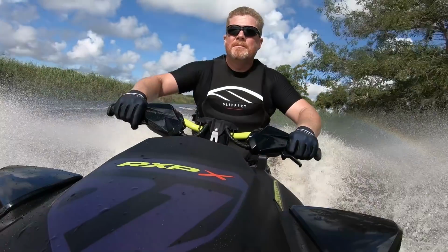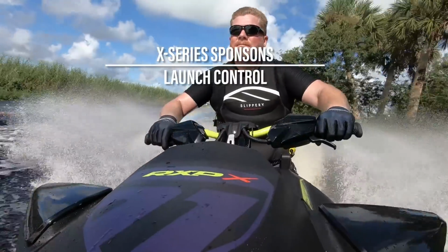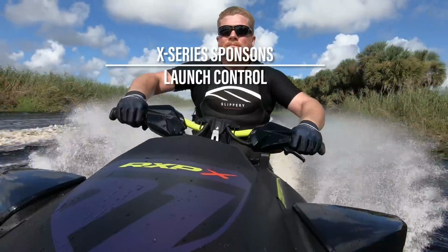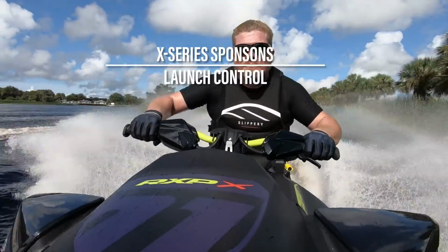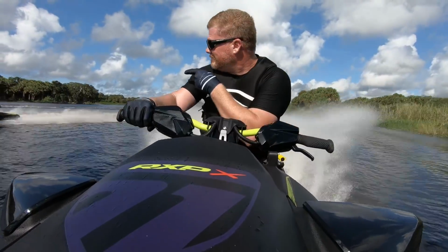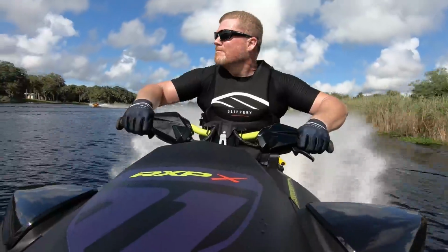While we mourn the loss of adjustable sponsons that come standard with the same X-Series sponsons on the RXT-X 300, we were a bit disappointed by its tendency to unhook the pump at wide open throttle while jetting across 2 to 3 foot wind-blown lake chop, even when trimming the bow up. Remember, if you're unhooked, you ain't making thrust.